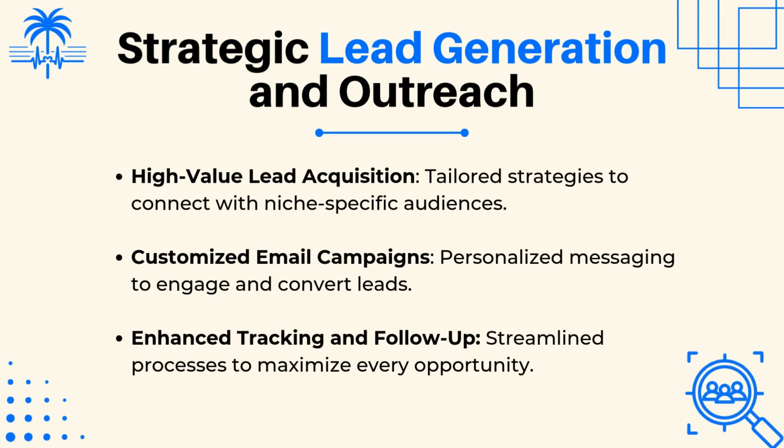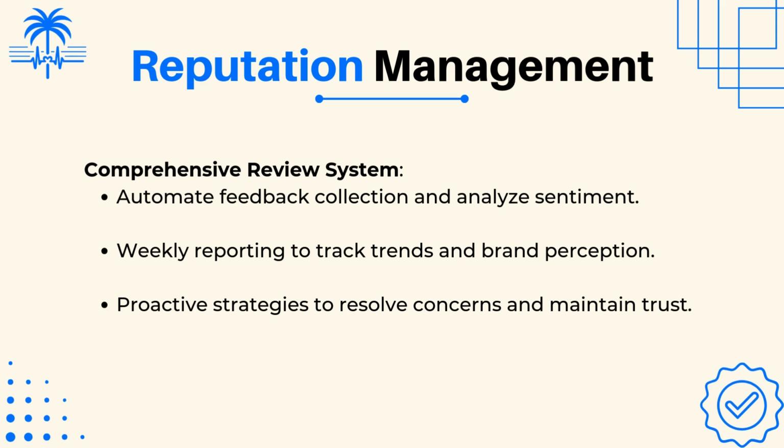Effective lead generation is crucial for growth. This program helps you acquire high-value leads, craft personalized email campaigns, and optimize follow-ups to ensure no opportunity is missed. Your reputation is your brand's backbone. We help you collect feedback, analyze trends, and proactively manage your brand's perception to foster trust and loyalty.